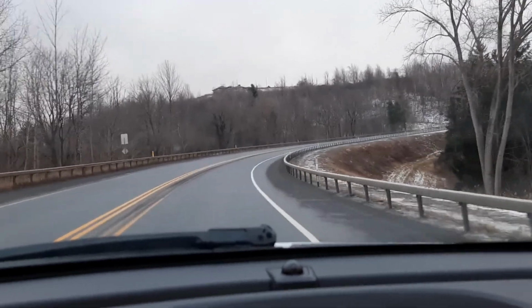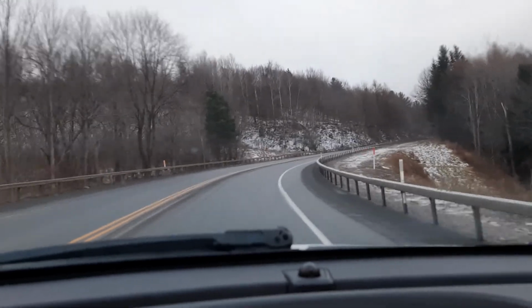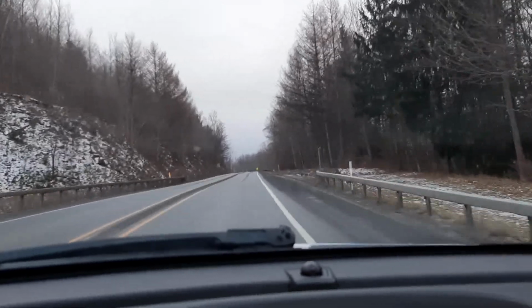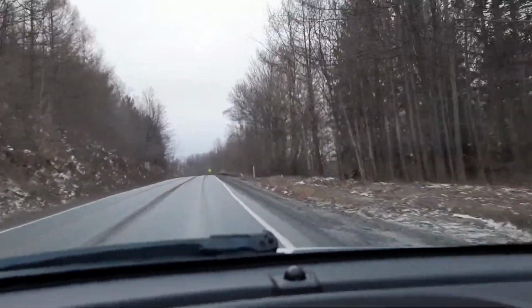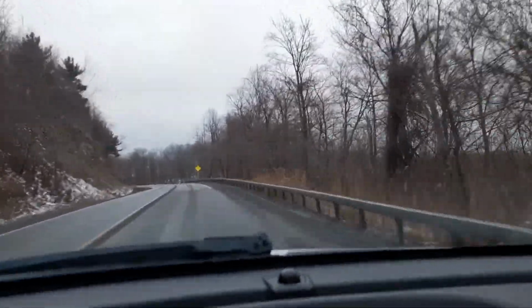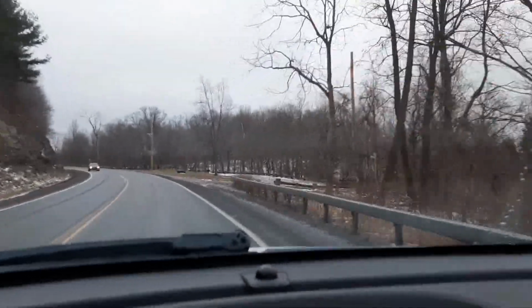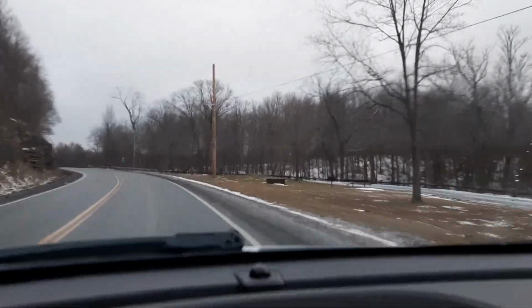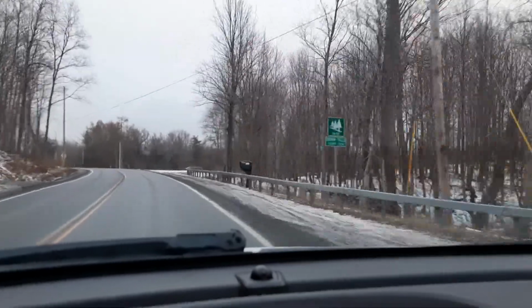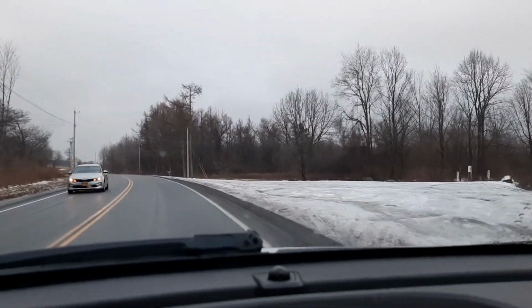Yeah, this could be a dangerous hill in the winter. Really dangerous. But it's not right now because it hasn't snowed. So that, as they say, would be that. Like I said, I haven't been up here in 20 years, maybe longer, 25. But here we are. This should be it right up here, coming up on our right. Sure is. Alright, we're gonna pull in.